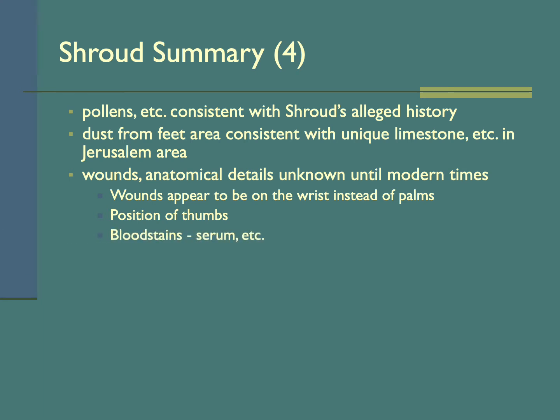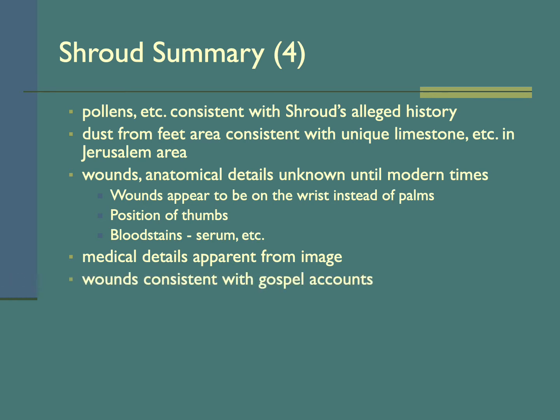Again, the blood stains, showing serum, etc. Especially the serum, for example, it's a detail which, again, to modern science is known to have significance, but probably not in medieval times. There are lots of medical details which you can see from the image, which are consistent with the gospel accounts. For example, we see a lot of serum around the wound in the side, and this is what John describes as the flow of blood and water from the spear wound.